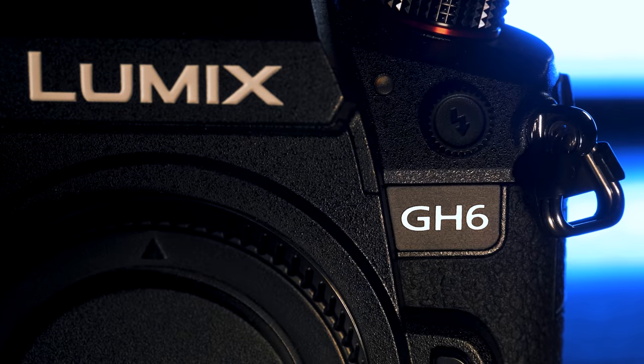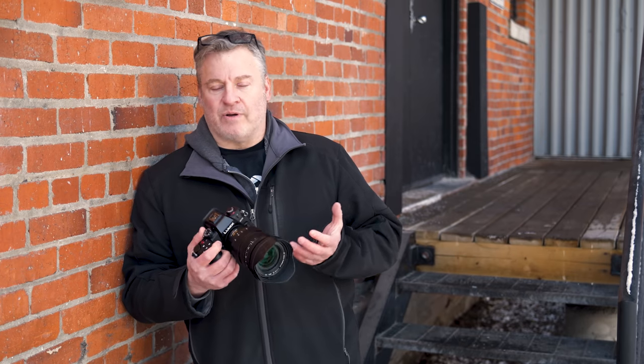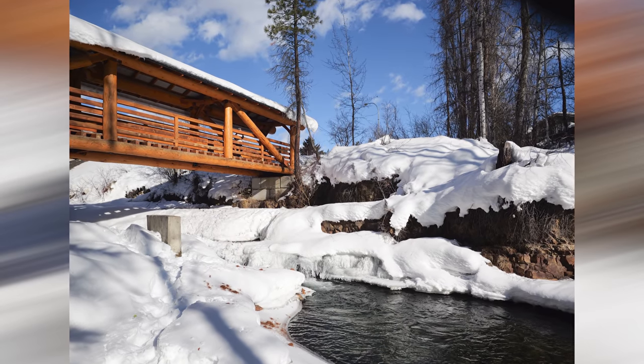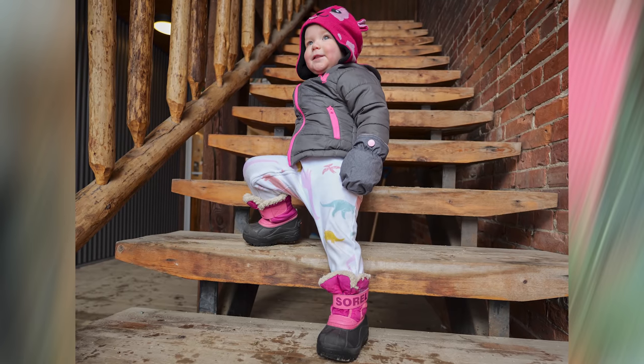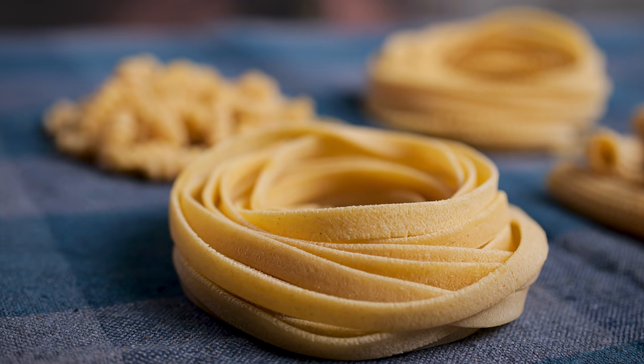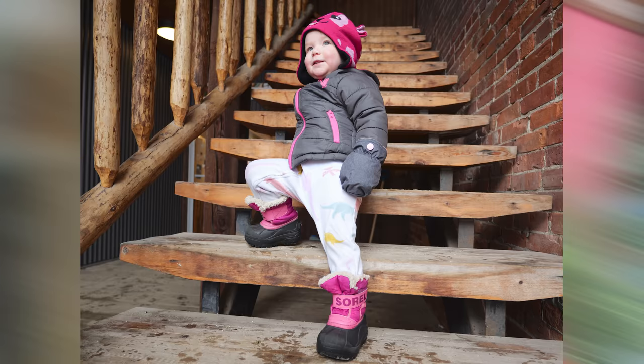I love getting a brand new camera in my hands, and with the Panasonic GH6, there's three things that really stood out for me. One, we have a brand new sensor. I'm always excited to get a new sensor in a camera because it means improved image quality and high ISO capability. We have a brand new 25 megapixel backside illuminated sensor with dual gain. We have significantly better high ISO performance than we were getting with the Panasonic GH5. I love that because it makes the camera that much more versatile.